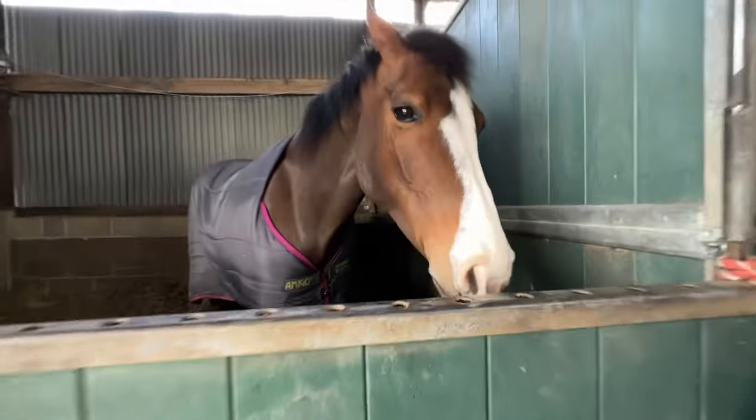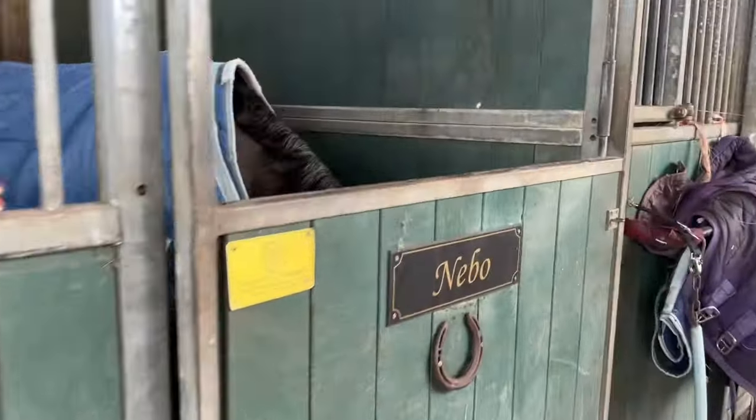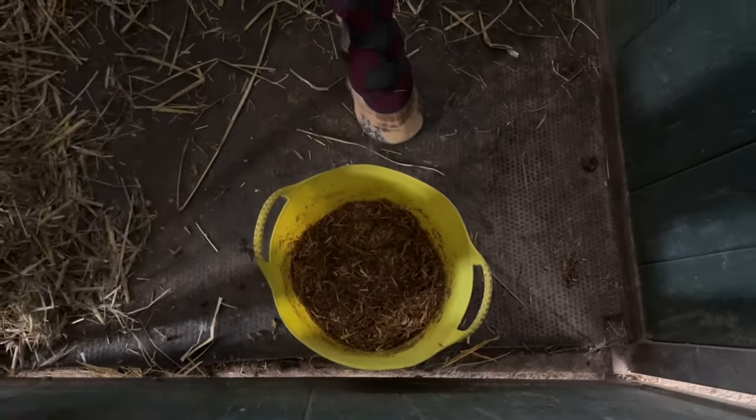Having your dinner? Nibbles. Ebony's doing her in here. Oh, hello. Can you see your dinner? Oh, that looks lovely. Oh, there we go. It's got your new hay feeder.